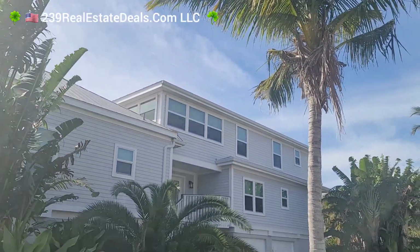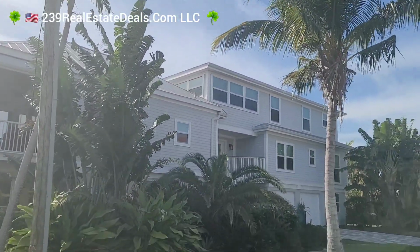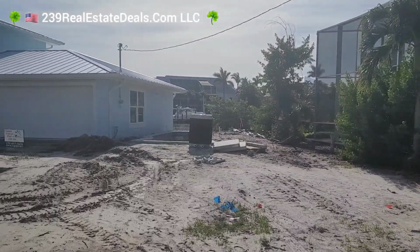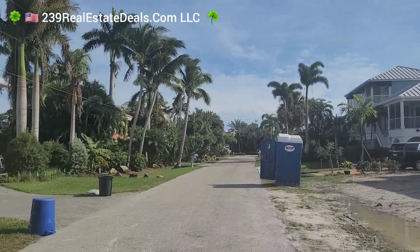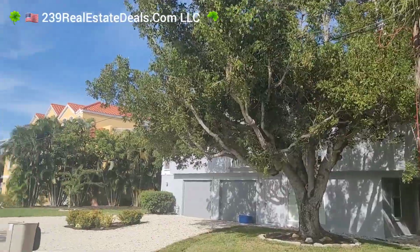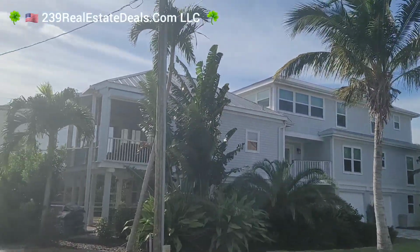Front of the house from here. The sun is a little bit and I'll just swing around on the street here as well. It's a little bit windy. Nice street obviously. The house has a nice presence.